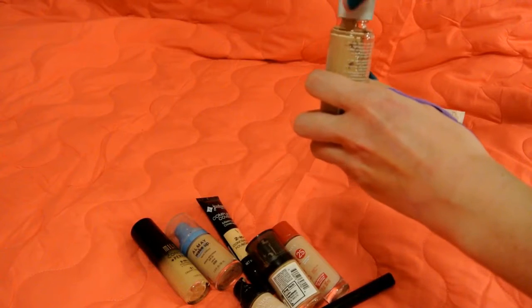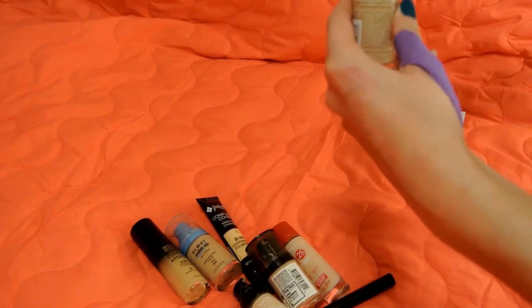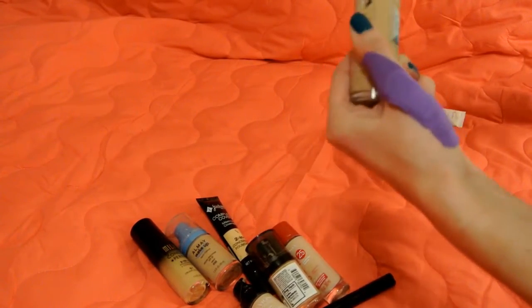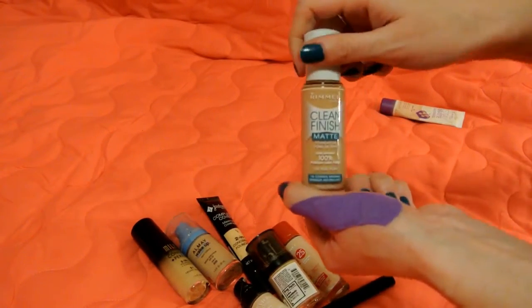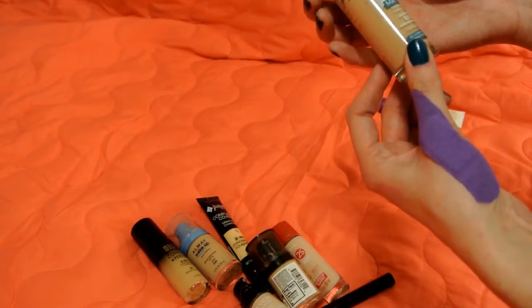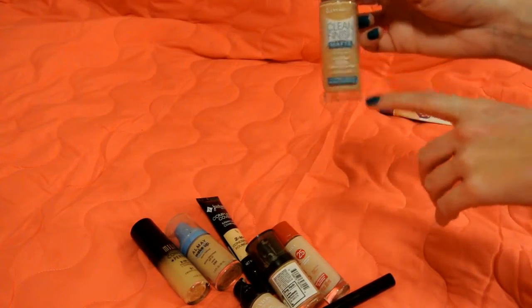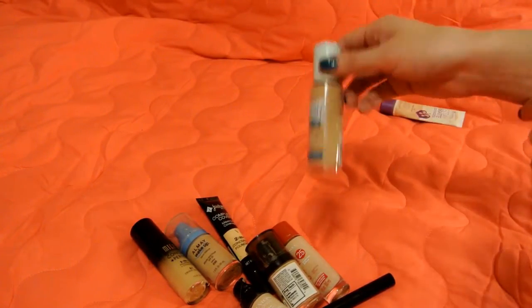It came with one of these weird scoop paddle things, and it's really thick. Like this is a paste. This is not liquid in any way. But this one was pretty good. It was good, but not my favorite. I would not repurchase this one, but this one just oxidized really bad, so I didn't like it for that.